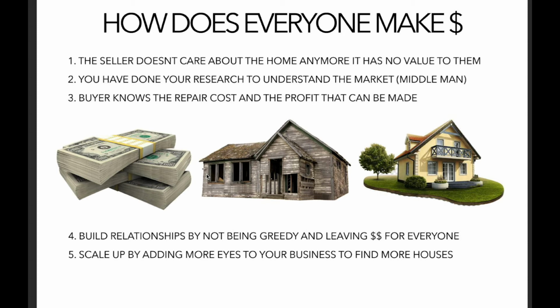Because if Mr. Jones cared about the house, it wouldn't be torn down. It wouldn't look like it does. It wouldn't be neglected. So obviously there's two things: Mr. Jones one, doesn't care about the property, or two, Mr. Jones doesn't have the money to get the property up and running, making sure that it looks like everybody else's house, right?